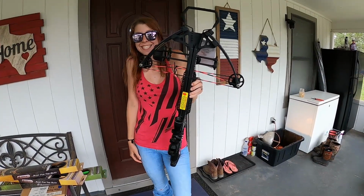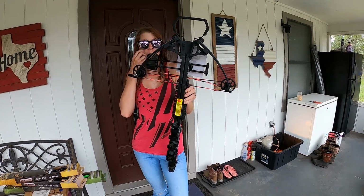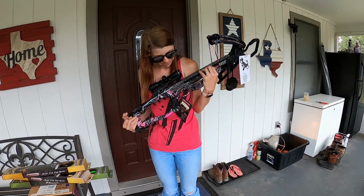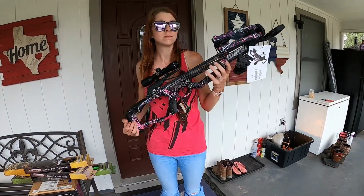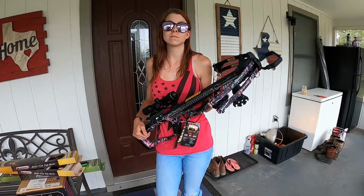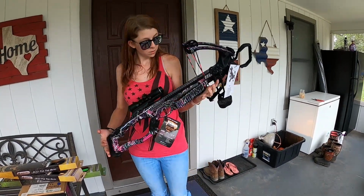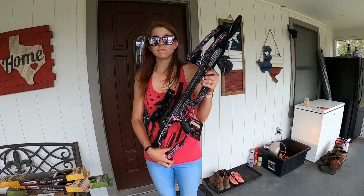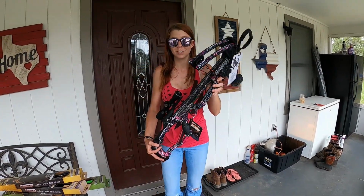Mama got a new toy today. We bought a crossbow. It was a complete impulse buy at a charity auction for the boys' school. They go to a great private Christian school, and they had a charity auction. They do it every year. They call it their spring extravaganza, and we really wanted to help out this year. God put it on our heart to try to do something, and so we bid on this guy here and tried to get it, bid a little bit higher, and we ended up winning, so we're pretty happy about that.